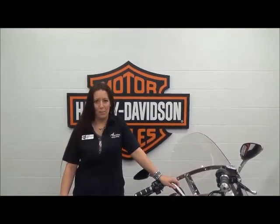This bike comes with a 1-month 50-50 warranty and has passed our multi-point inspections. It's ready for you to ride today.